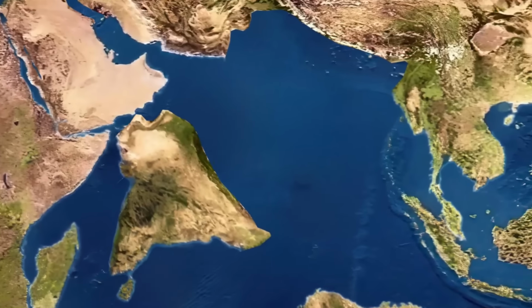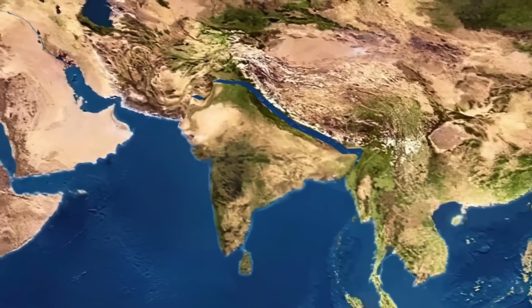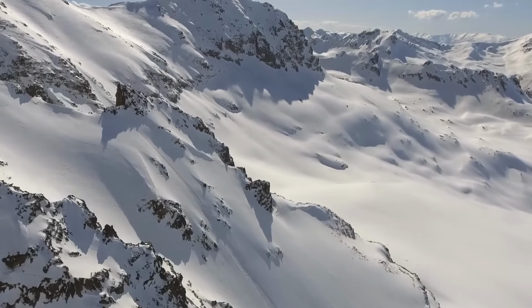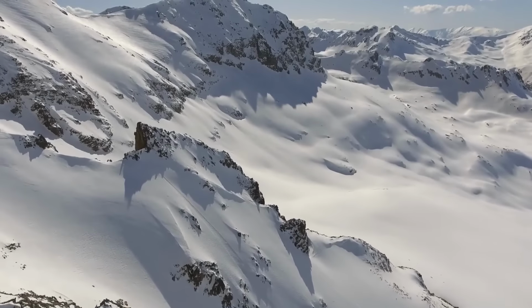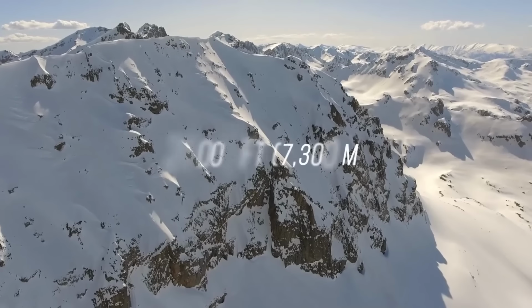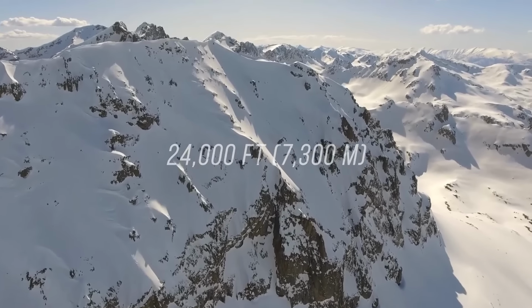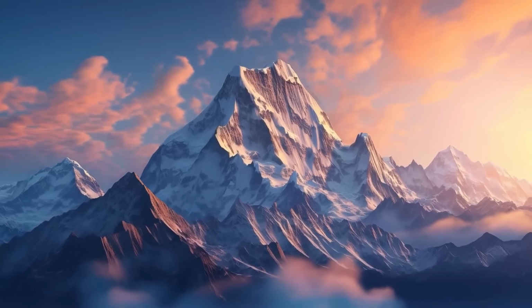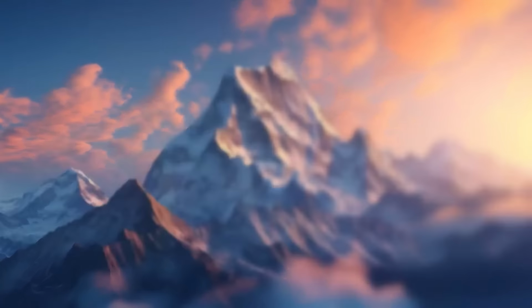The Indian subcontinent collided with the Asian mainland. The event gave rise to the Himalayan mountain range. These are the highest mountains in the world, with 30 peaks over 24,000 feet in altitude. This process is far from over. The Himalayas are still growing in height.